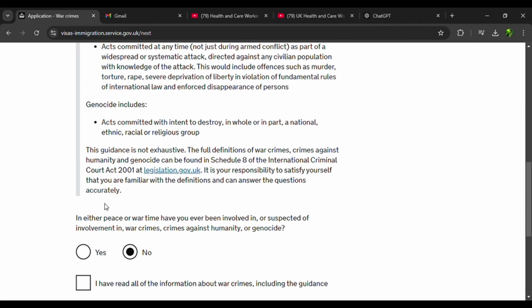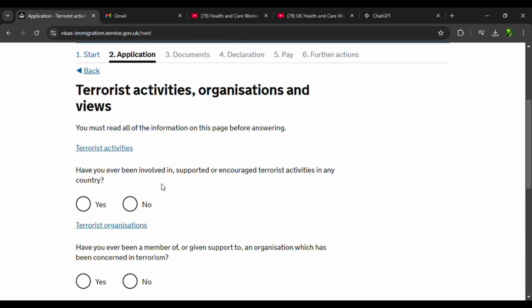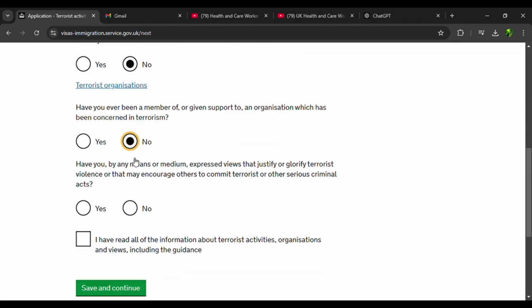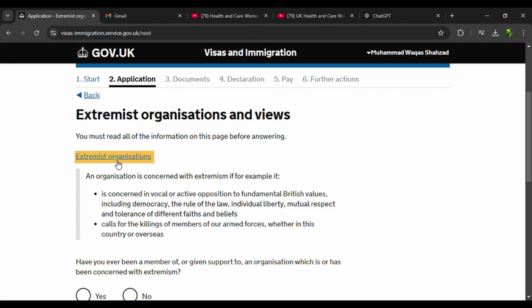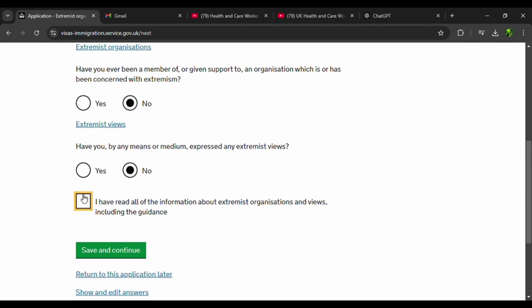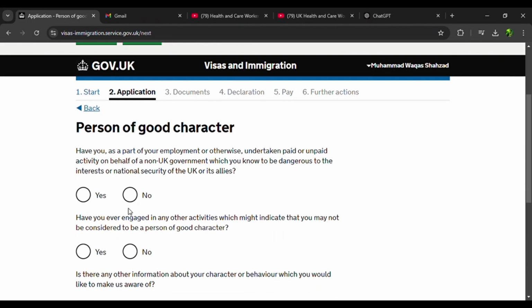So you have to read everything, then select the option, save and continue. Have you been involved in terrorist activities? No. Terrorist organizations? No. So simply read it thoroughly and select it. Okay, I have read the information, save and continue. Have you ever been a part of any extremist organization? No. No, I have read all the information including the guidance as well. Yes, save and continue.